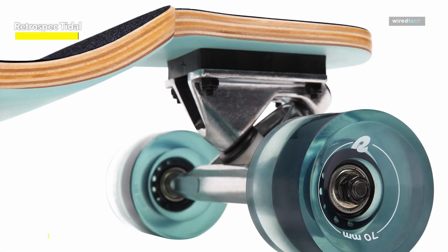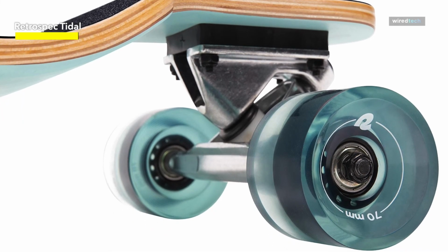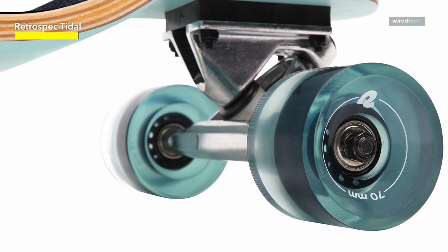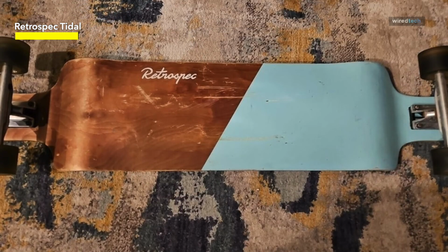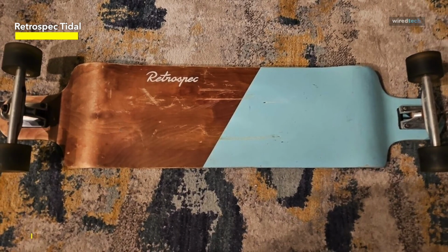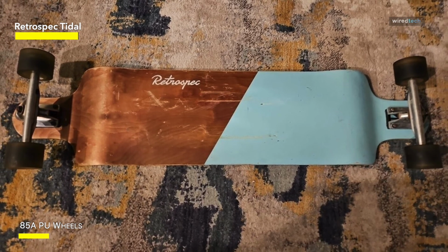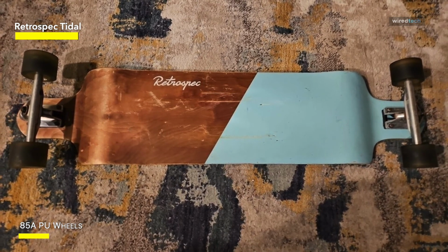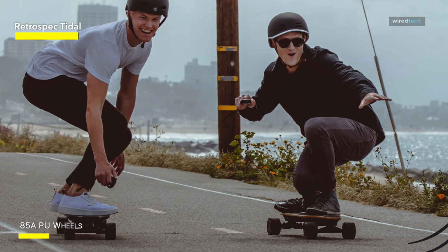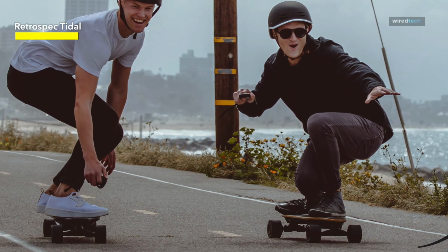With its versatile performance capabilities, the Tidal caters to riders of all skill levels, from beginners seeking a leisurely cruise to experienced enthusiasts craving adrenaline-pumping descents. Fitted with premium components and hardware, including high-quality bearings and wheels, this complete longboard is ready to roll straight out of the box. Whether you're commuting to work, exploring scenic routes, or seeking thrilling downhill runs, the Retrospec Tidal 41-inch drop-down longboard skateboard complete promises an unforgettable ride every time.